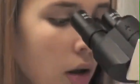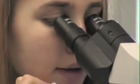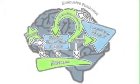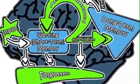Information processing is an important component of learning and memory. In fact, if new information isn't processed, it won't lead to permanent new memories, and learning will simply not occur. On the other hand, the more extensively new information is processed, the better it'll be remembered. The steps involved in the import and processing of new information is summarized in what we refer to as the information processing model.